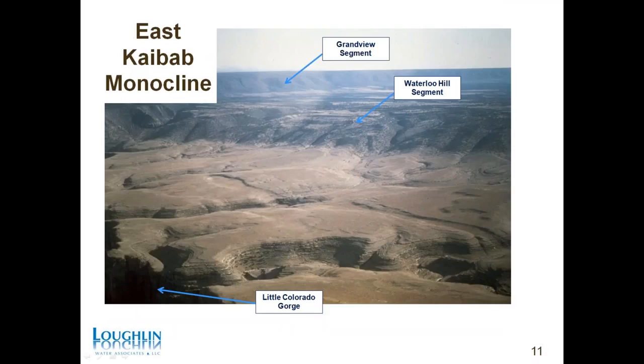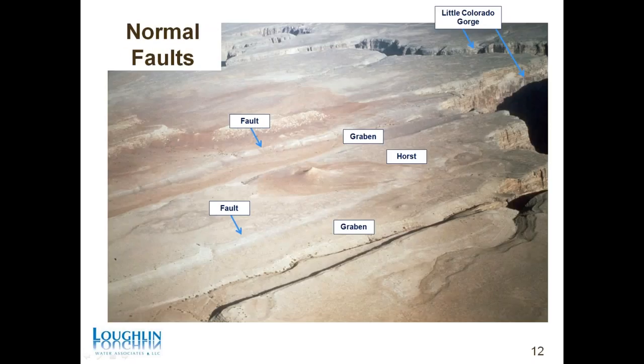So here's an aerial view. The gorge is here, looking to the south-southeast. This is the East Kaibab monocline. This is the Waterloo Hill segment, and this is the Grand View segment. Gray Mountain is just a little bit to the east here. The highway, if you've gone to the South Rim from Cameron, runs along this and up through here. And here are those grabens. This is looking to the southeast again. Here's the gorge, and you can see down-dropped blocks here.